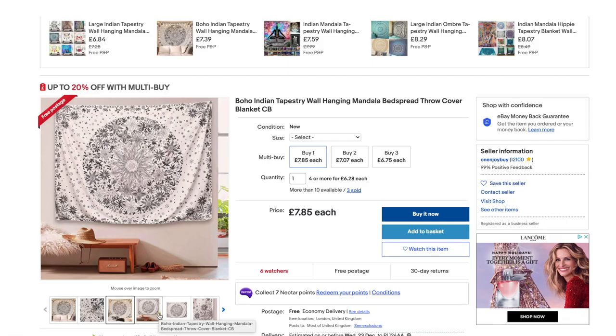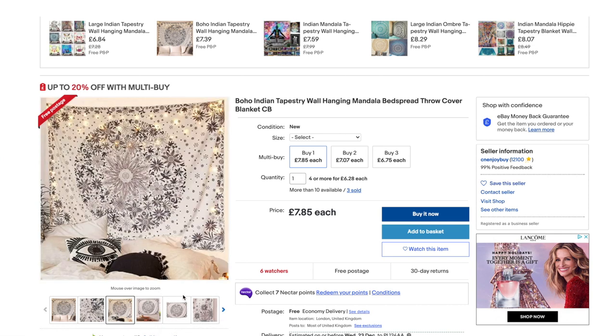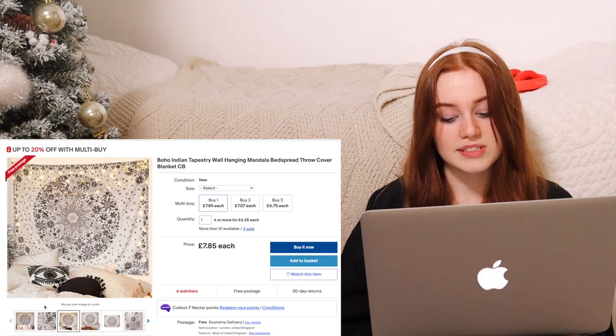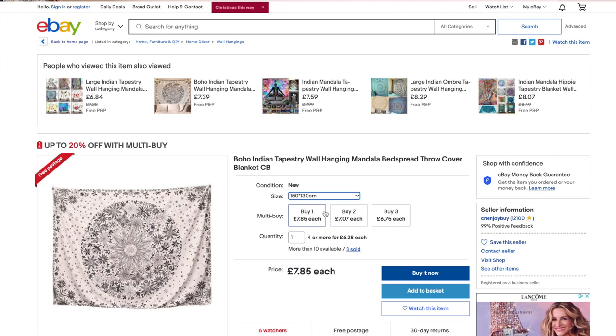Whoa, it's not expensive. If you are looking for room decor stuff, Amazon, eBay, and Etsy are really good places to go. A lot of my room came from those places. This one is really nice. So this is titled Boho Indian Tapestry Wall Hanging Mandala Bedspread Throw Cover Blanket. So it's multiple things. But yeah, I think Ruby's gonna really like that. So I'm gonna get her the smaller one because her room is a bit on the small side. It's £7.85. Done. She's gonna love this one.